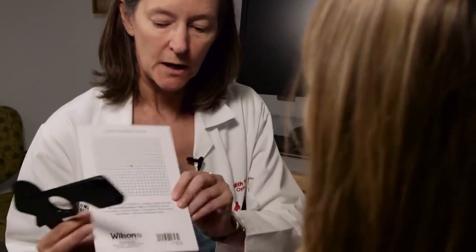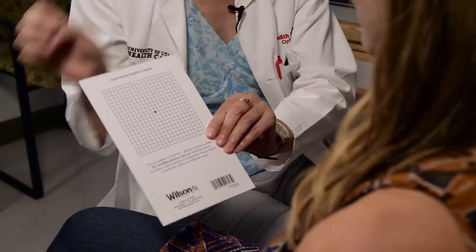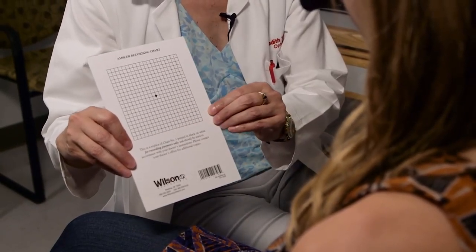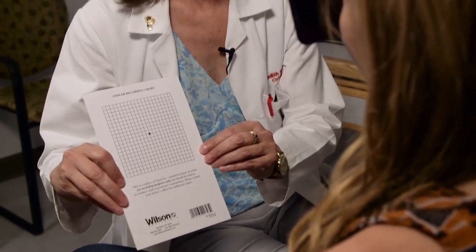So, when we're checking people's central vision, one of the other things we want to do is check an Amsler grid. And so this is an Amsler grid, and we look at it in each eye individually. So why don't you hold that up again, and look at the dot in the middle. And while you're looking at that dot in the center, see if you can see the whole grid. Is there anything missing, or wavy, or distorted? No. And normally we would do this, of course, with the near correction.